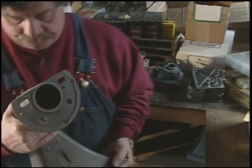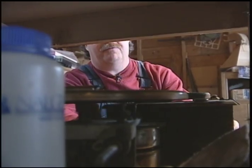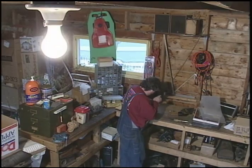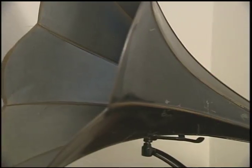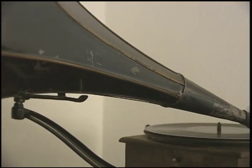This, for example, is a horn out of a cabinet. This is a bizarre machine. I'm not even that familiar with it. What's funny is you look in my garage, it's just full of stuff. Once Bob reassembles all this stuff, he'll end up with one of these: an elegantly refinished and perfectly functioning wind-up phonograph.